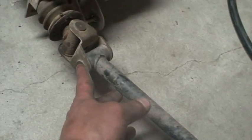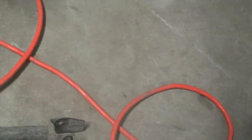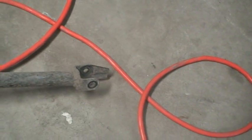But before you get to that point, you have to get this shifting linkage. You either have to pound this pin out, which is a huge massive pain in the ass, or you just remove this part right here from the shifter, which is very easy. So you drop those. There's another little shifting linkage down there. Get rid of it. It's much easier.